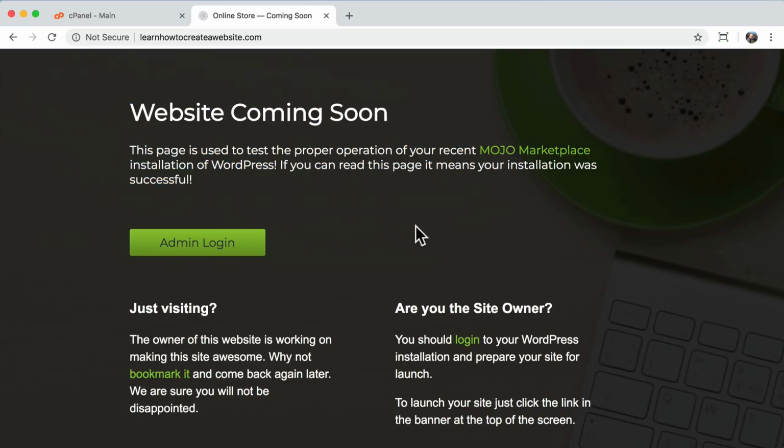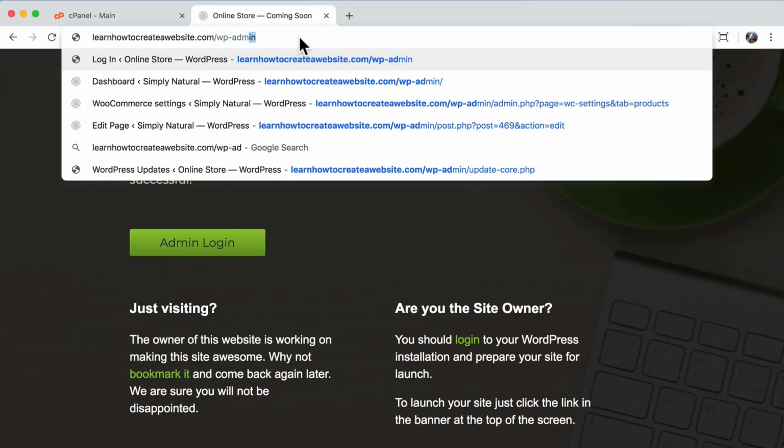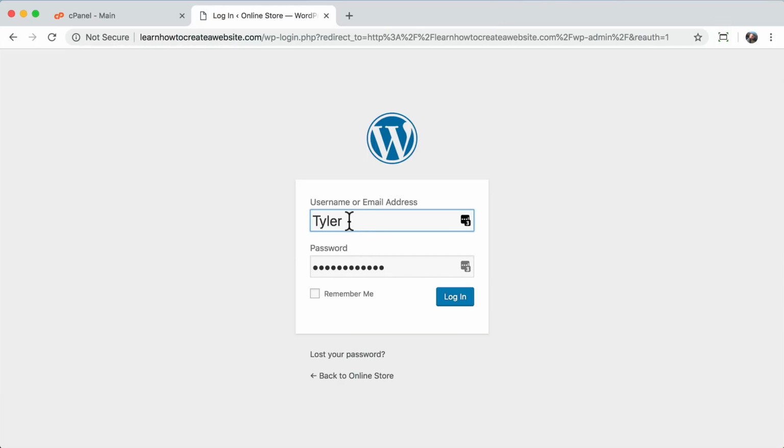And so how do we log into WordPress? Here they have an admin login, but that might not always be there. The only surefire way to log in is to write /wp-admin, WP for WordPress and admin for administrator. Then we can click enter, and it tells you to log in.